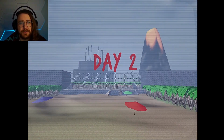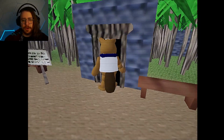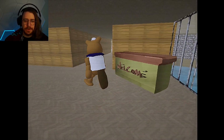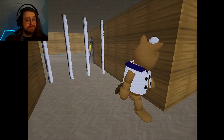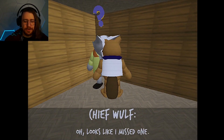I just realized if you fail, I'm pretty sure the time progresses and you kind of have to do it again. I guess that could be another one, like if you waste too much time. Here we are, the classic Wendigo. That opened, okay, good. There. The rabbit's there too. Oh, looks like I missed one.